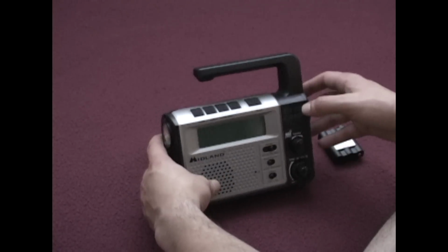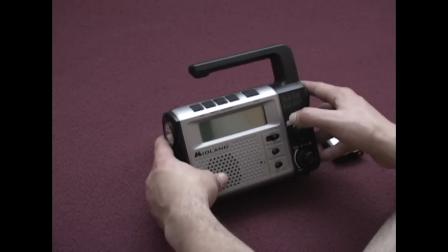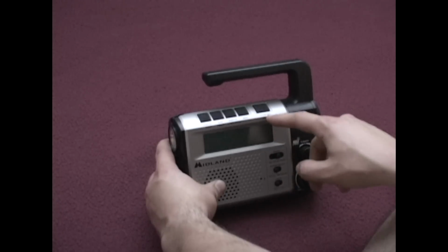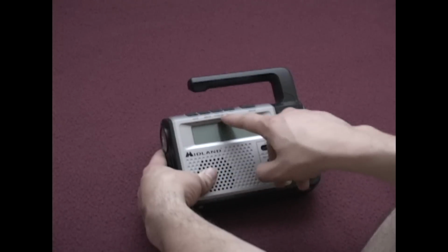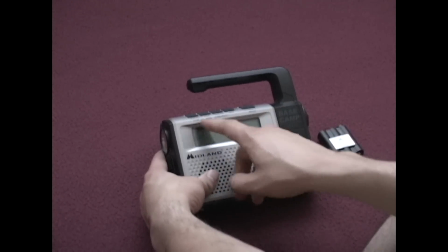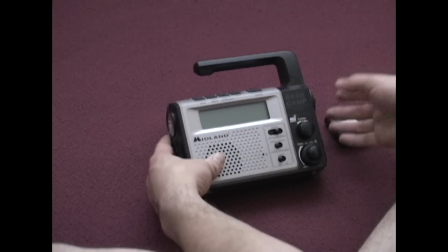Other than that, most of your main buttons are along the top. They serve two functions. You'll see that it has some lettering right on the top here. That's one function, and it's got some of the other ones. They're not all that important. Hour, minute, and alarm clock on and off. That's basically how you adjust the time and the alarm clock.